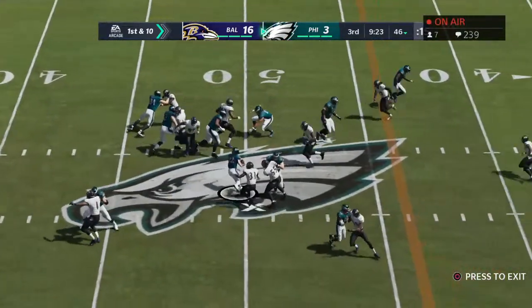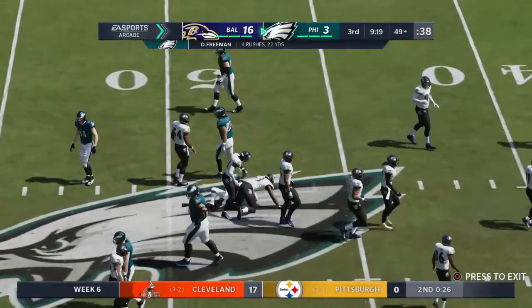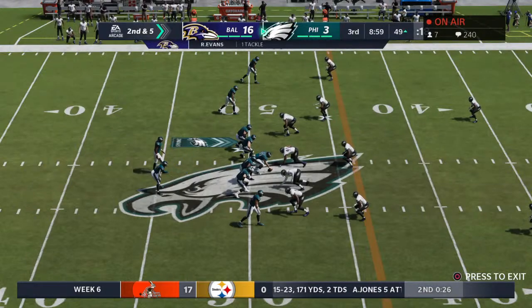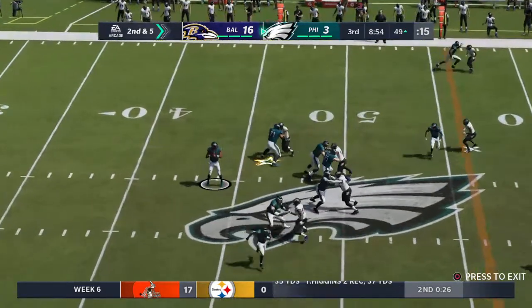This is Freeman on 1st and 10. And across midfield he goes into Raven territory. 5 yards on the carry. Good pickup on 1st down. To the 49-yard line. A gain of 5 brings up 2nd down.